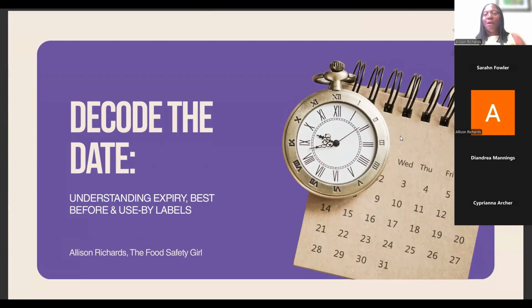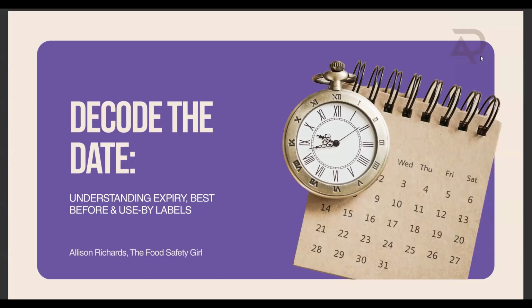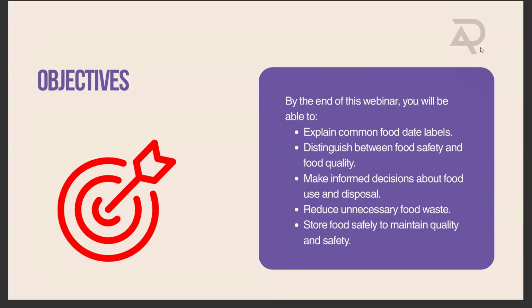Now, the title of our session for today is Decode the Date: Understanding Expiry, Best Before, Use By Labels. The objectives of today's webinar are that I'm hoping you'll be able to explain common food date labels, distinguish between food safety and food quality, make informed decisions about food use and disposal, and reduce unnecessary food waste.